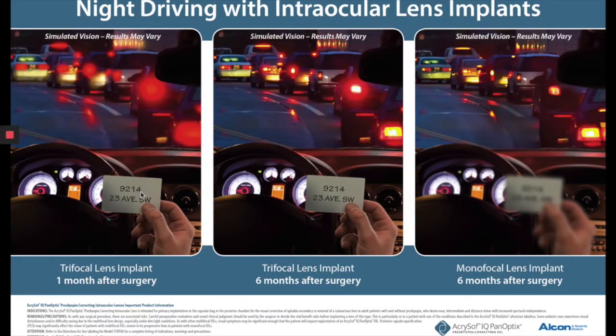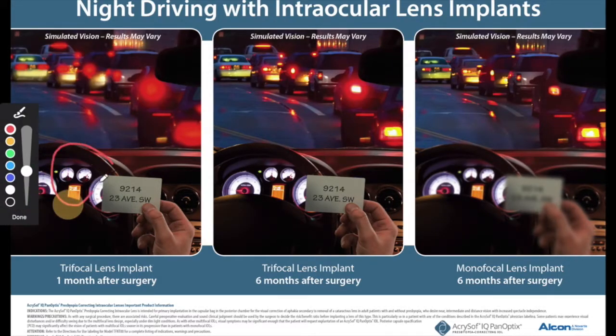Now, one of the things you have to remember with these extended range lens options, these premium lens options, is that if you look at the left panel here, you can see that when you drive, your dashboard is in view, your phone and anything up close is in view, and distance you have a good vision as well. So good overall vision. Now the only thing is that at night you would get these halos around the car lights. So if you look at all these car lights, you have a little bit of halo around them. You do see that at the beginning.